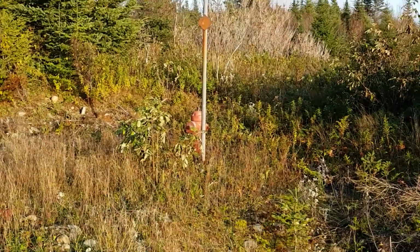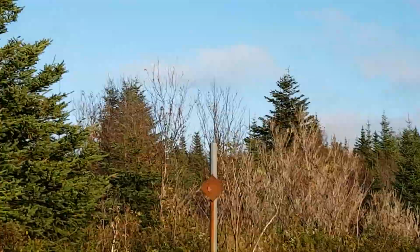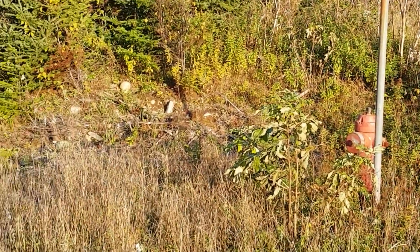Guys, look, a fire hydrant in the middle of the woods. Look, it's all woods. No houses. Somebody told me there were 2 out here, but there's just 1. Look how deep that water is, guys, look.